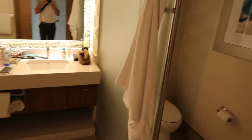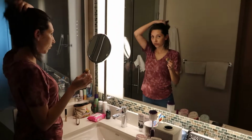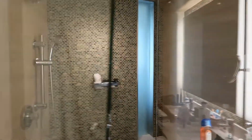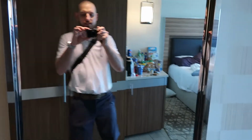Since we're here, let's go ahead and start with the room. Right when you walk in, we got the bathroom here. A nice little privacy door for the commode here. That way nobody can see it. Two his and her sinks. We have Danielle getting pretty. And we have a shower door. No more curtains for us. Nice shower head. We got a nice bench in here. And we got a nice little mirror.